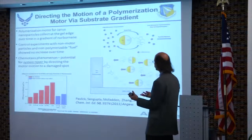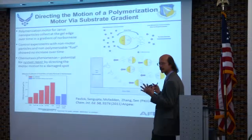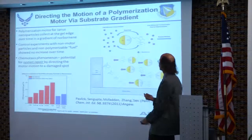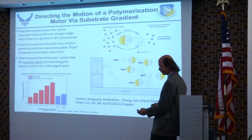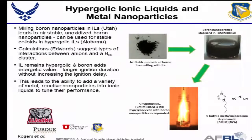And so this is a way that you might be able to engineer particles to give you motion and get them to go towards a specific site and maybe have some effect to be able to remediate some catalyst.